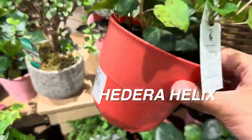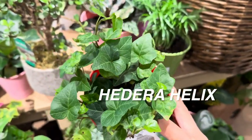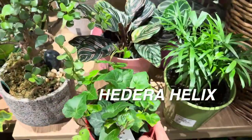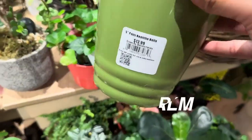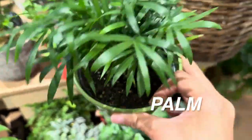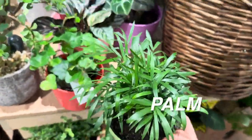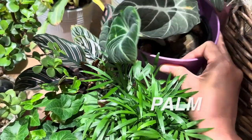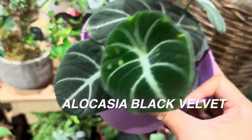And right over here we do have a Hedera Helix. This Hedera Helix, which is the correct way to say English Ivy, is $9.99. This one's in a 4.5-inch planter. Now, all of the plants we're seeing, like this palm plant right over here, the plants that are sourced at Kroger grocery stores typically come from Mason Farms. Now, Mason Farms, surprisingly, is a nursery out in New Mexico.